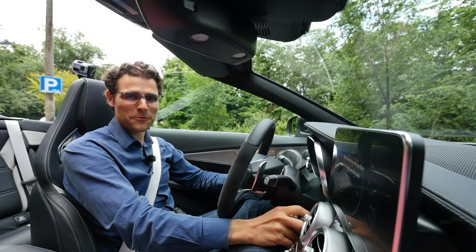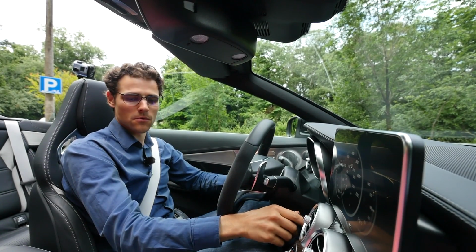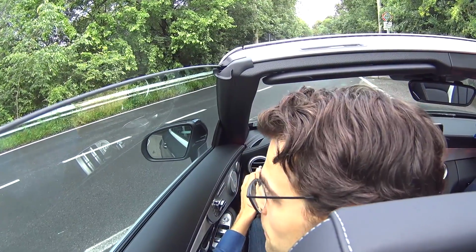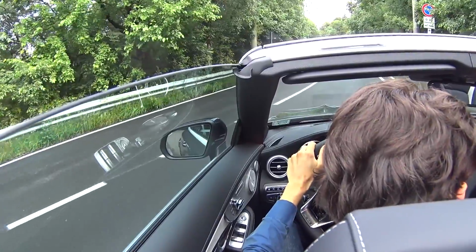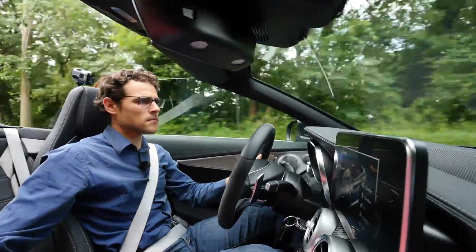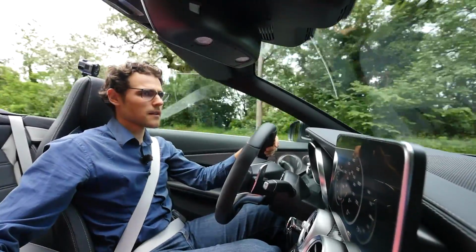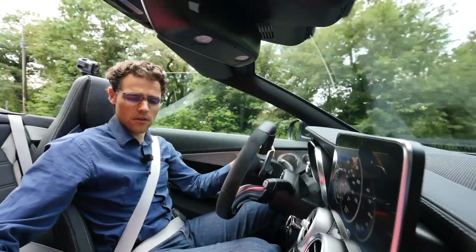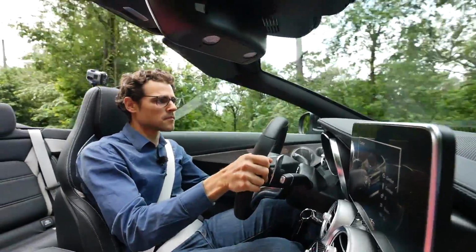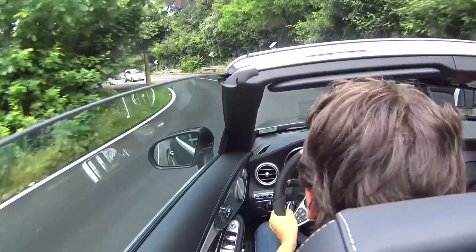And now the riding part with the C63S. Ooh, got the sport exhaust on as well. I can also show you the difference. Off is like this, listen. Already loud, of course. And now switching it on. Okay, I think you heard the difference even on camera.